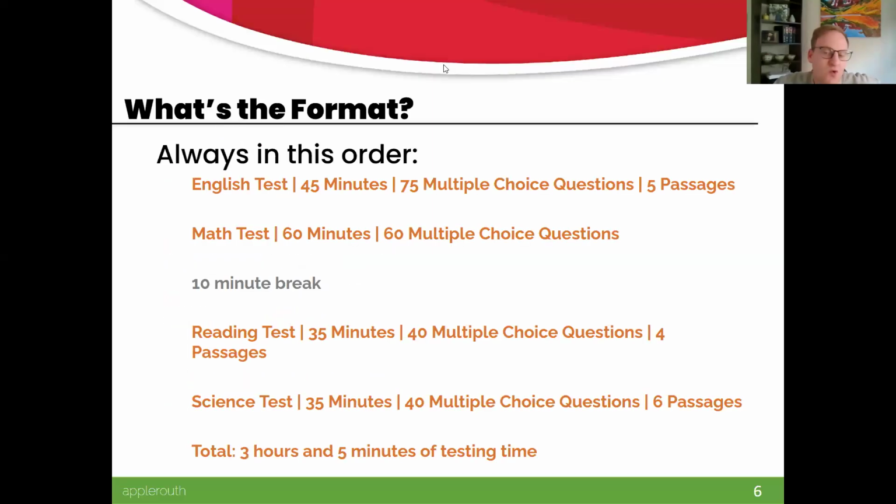And the way the test looks is always like this. It's very fast paced. First is the English section. So you'll always say English first. And we'll look at what that entails and what's on it, what types of questions and strategies. But 75 questions in 45 minutes, I mean, that's just a lot. Math is probably the first section that people really struggle for time on, though. English less so. 60 minutes for 60 questions.